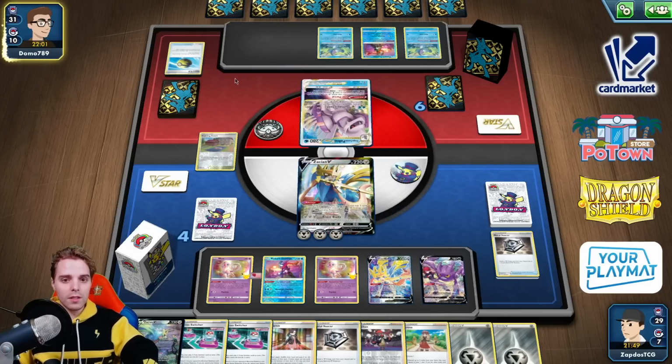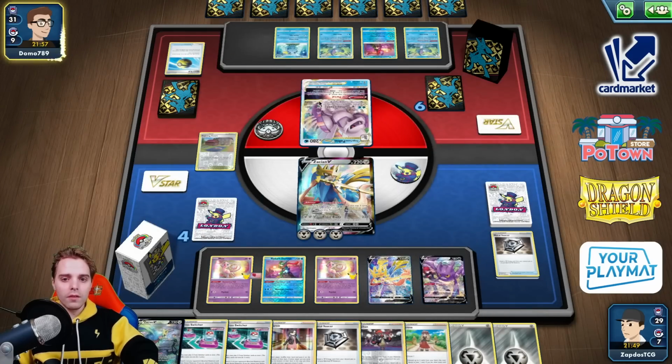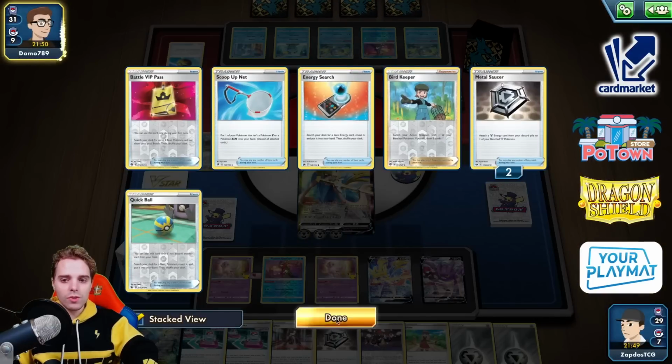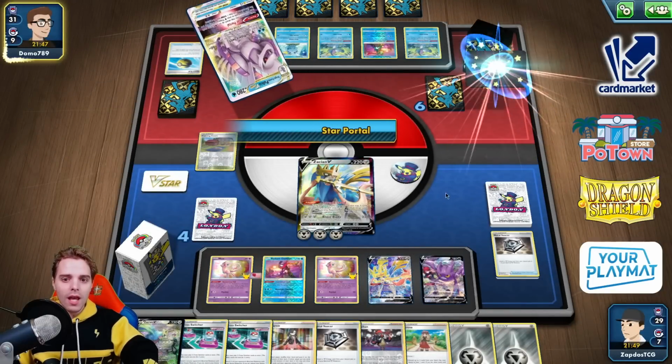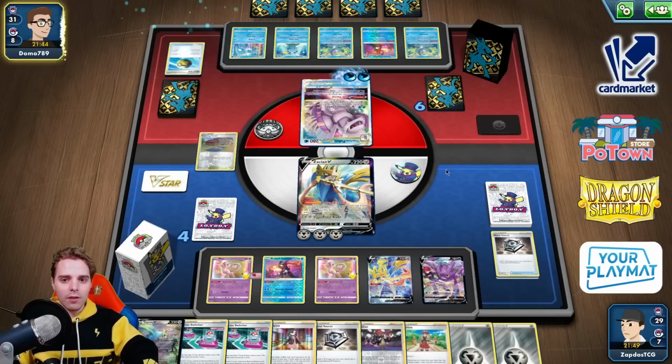Nope, just a Subble. Maybe there's a Palkia prize, you don't know. Maybe they think we cannot KO this one, but we have the good old Zacian VSTAR. Okay, they're gonna go for the Articuno. Luckily, we do have access to Escape Rope and Cross Switchers in our list. And here they go, going off with the Star Portal, setting themselves up quite nicely.